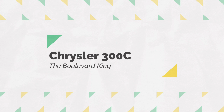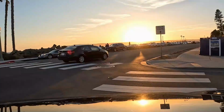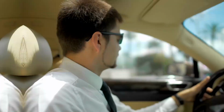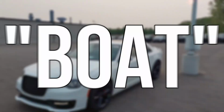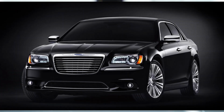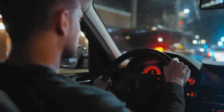Chrysler 300C, the Boulevard King. Picture this, you're cruising down the boulevard, and heads are turning left and right. That's the Chrysler 300C effect. It's like wearing sunglasses that scream celebrity incognito. And sure, some might call it a boat. But hey, even boats can turn heads in the right waters. Whether you're into the V6 version or the SRT8 for a bit more oomph, you'll be ruling the streets without draining your pockets.